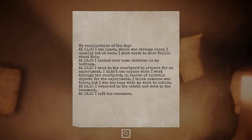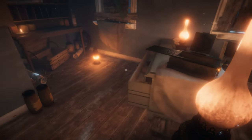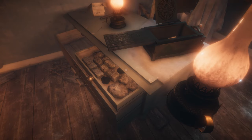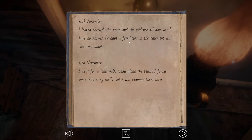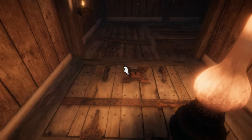I returned to the estate and went to the basement. I left the basement. So I would say the ring is probably somewhere in the basement. Where? I have no freaking clue. Is there any clue around here? I looked through the notes and evidence all day, yet I have no answer. Perhaps a few hours in the basement will clear my mind. That doesn't say anything. They do mention going for a long walk along the beach and finding some shells. That's about it. I feel like it's probably in the basement.